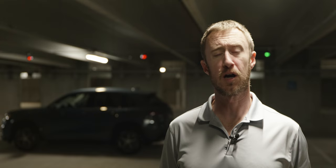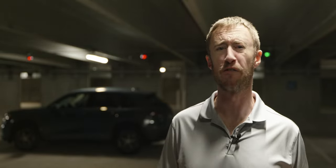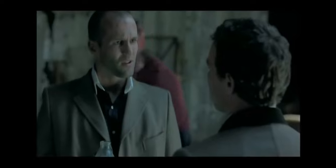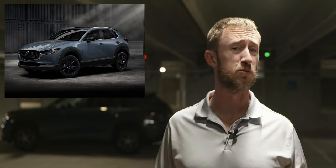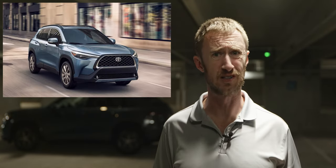No. Competition is where this conversation gets really sticky, with the small and smaller SUV class having options and offerings from literally every manufacturer and brand, even the Germans. The Mazda CX-30 drives better than pretty much anything in this class. The recently redesigned Chevy Trax looks infinitely better than the model it replaces, and the Toyota Corolla Cross is available as a fuel-sipping hybrid.